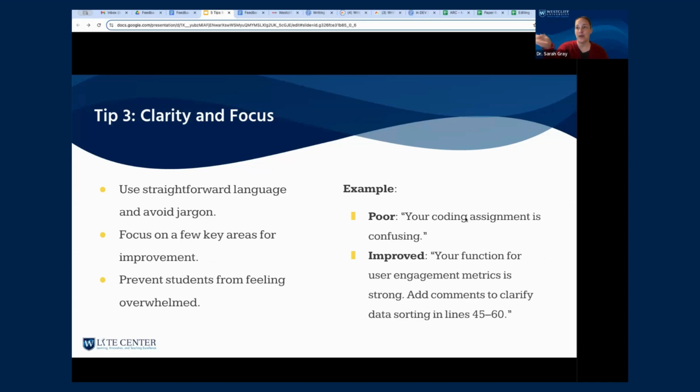Tip number 3, we want to make sure we are focusing on clarity and focus. Students can feel overwhelmed by the amount of feedback if it's too dense or if we're using jargon. Especially, we're in very specialized fields, a lot of us, and so it's easy to start using a lot of the jargon that's associated with our fields. So make sure we're sticking with clear, simple language and prioritizing 1 or 2 key areas for improvement.